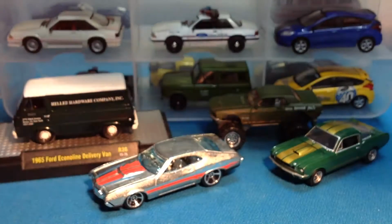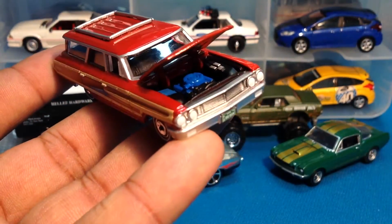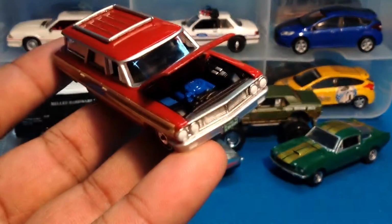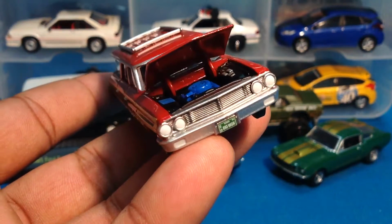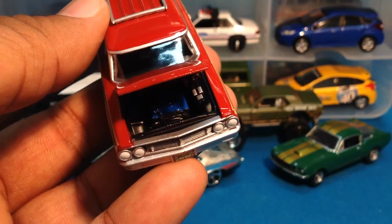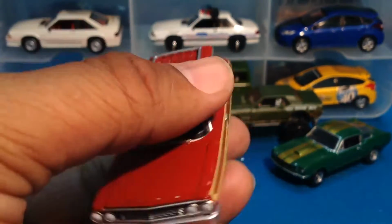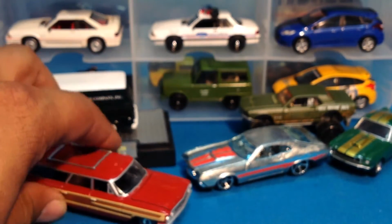Let's take a look under the hood. There we go. And that doesn't disappoint as well. Everything is painted, all powder coated. The blue air cleaner. That's just awesome, you guys. Really, Auto World. Who's doing it better than Auto World?